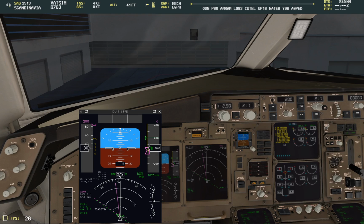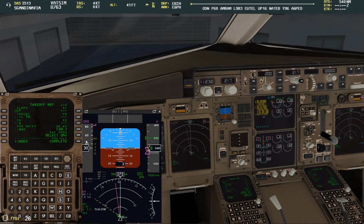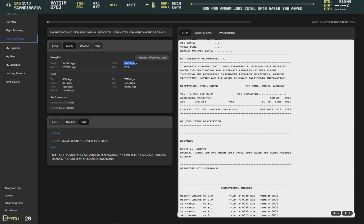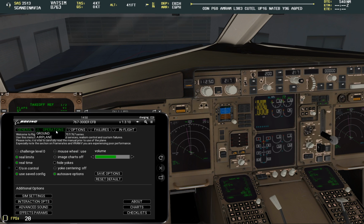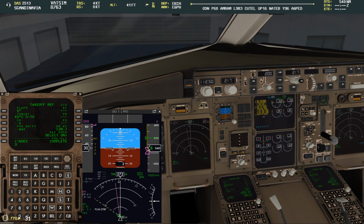Cool. Done. We need to as well, I think, open that one. There we go. Oh, we have to finish our performance page. Zero fuel weight 116.5, zero fuel, 116.5 is correct. Fuel 12.1, yep. Flaps 5, 45 derate. CG is 30. Takeoff speeds 127, 135, 144.